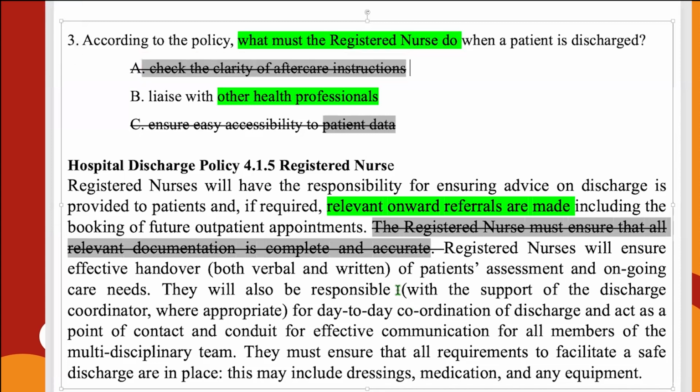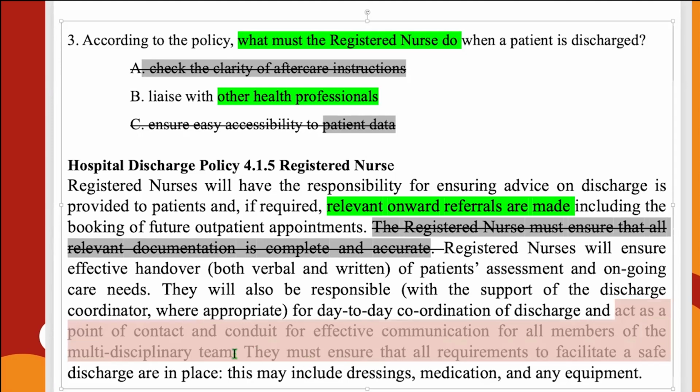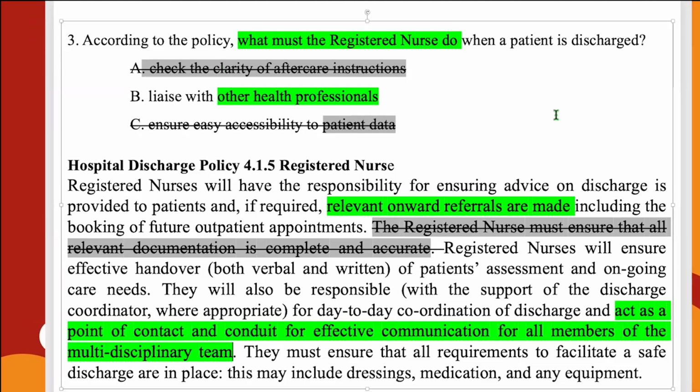Again, you have booking of future outpatient appointments. Again, where do you have it? See, you should act as a point of contact and conduit for effective communication for all members of the multidisciplinary team. Does it include all? Does it include other health professionals other than you?